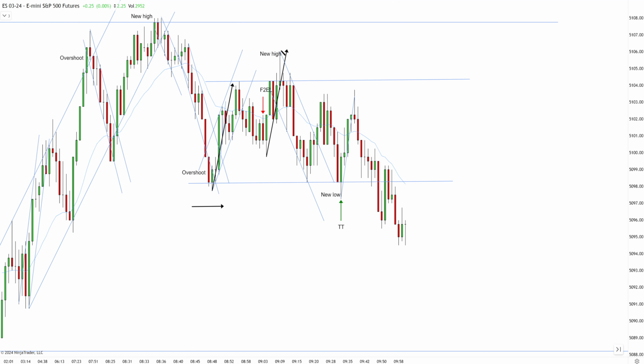You can play two channels, either this slightly steeper one. Both channels are okay for the time being. Or you can play this little bit wider one. All you're focusing on is how many confirmations you have at the top and preferably at the bottom.